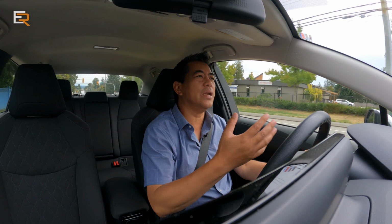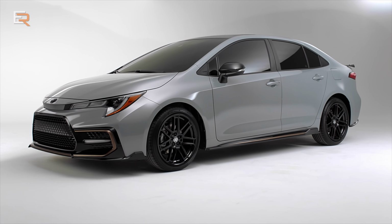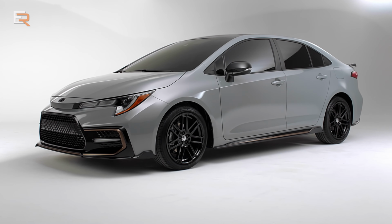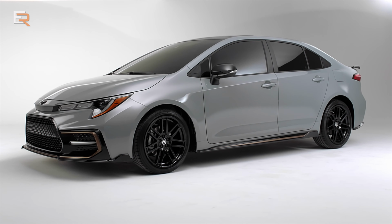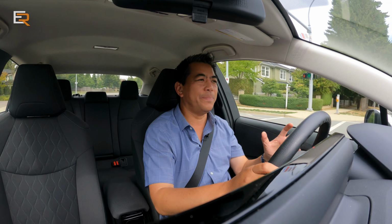And so the Apex version, you can get it on the SE trim, which is the non-hybrid model, and that gives you, first of all, a really cool body kit. So cosmetically, it looks very sporty, but also a sport-tuned suspension, which I think this is kind of in need of because the suspension is very soft.